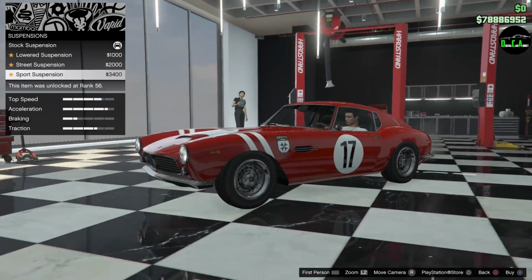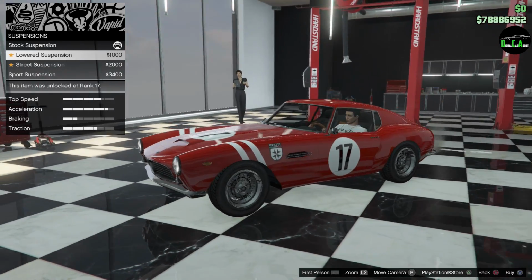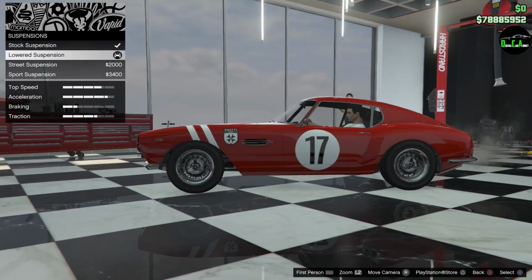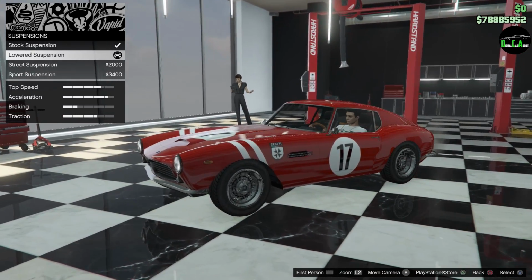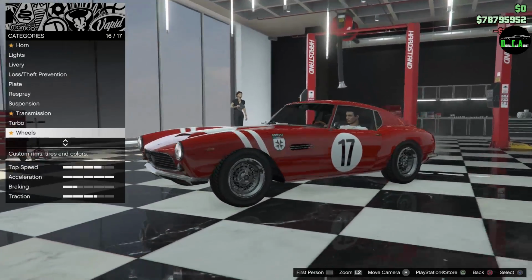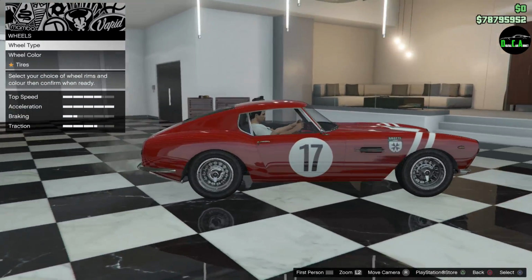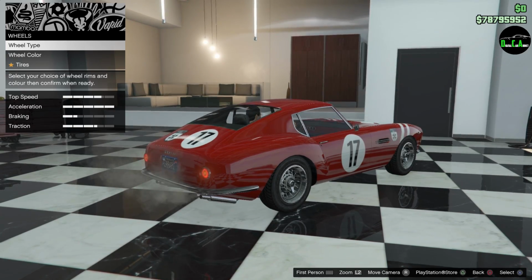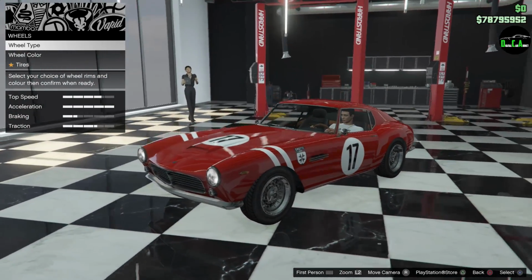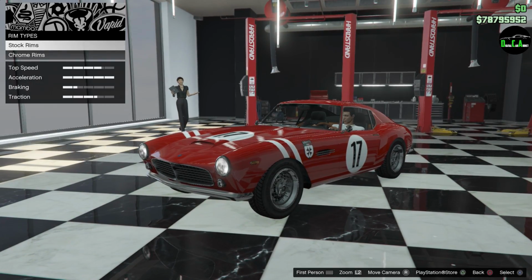All right, suspension. Lowered a little bit, but not too much. I like it because the line kind of matches with the tire. These classic cars back then, they didn't used to have these crazy slam classic Ferraris. They were pretty much like this. And these stock wheels, I find nothing wrong with them at all. These are the exact wheels you'd find on the real car, and these are in the lowrider category.